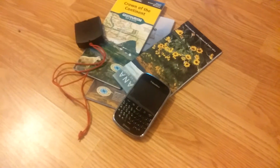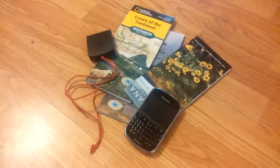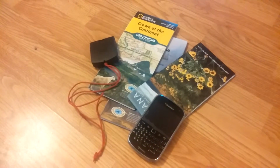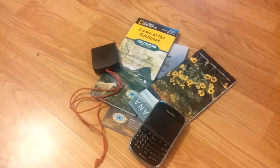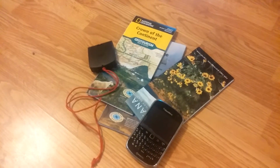The first one is navigation. So if you see here, you'll have a compass, you'll have a cellular device, or maybe a GPS to help you navigate. You always also want to bring a map of the area that you're going to, just in case your phone dies or if anything else was to go wrong, you would have an exact location of where you are.